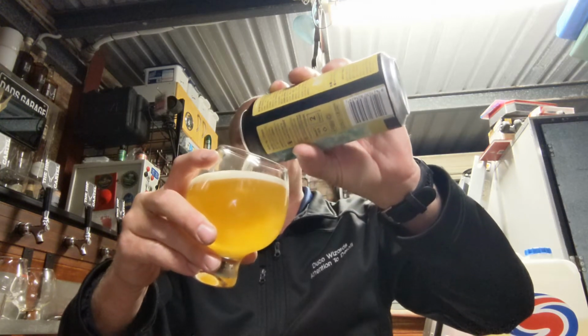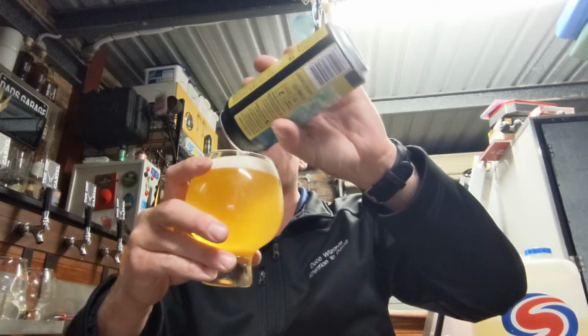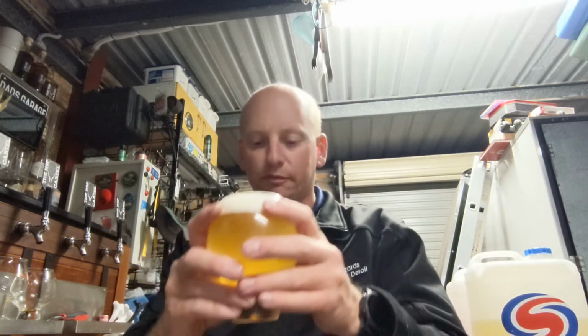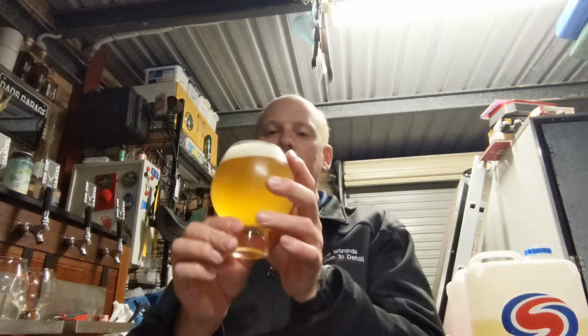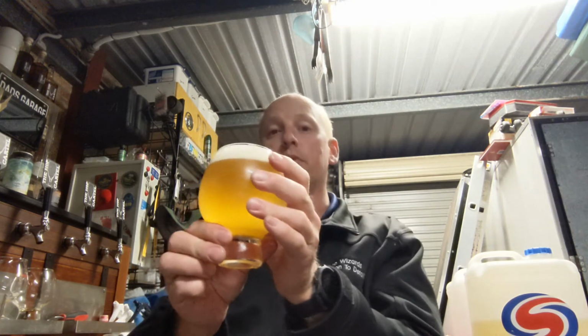Beautiful colour. So Pilsner style with fresh hops, the Riwaka variety out of New Zealand. New Zealand creating some really good hop varieties at the moment, as well as their mainstay varieties, and Riwaka being one of them. Look at that colour, that's absolutely gorgeous. Beautiful colour, almost a 2-finger head. We're not far off a 2-finger head there.